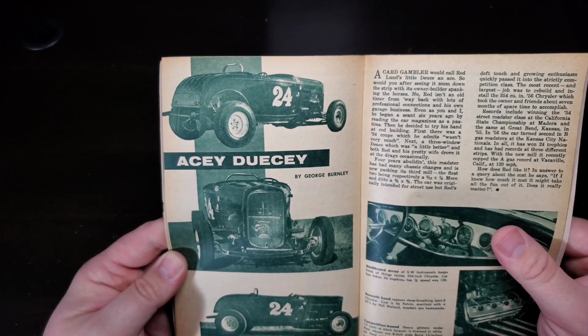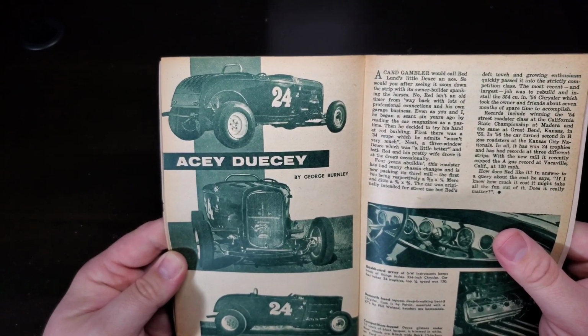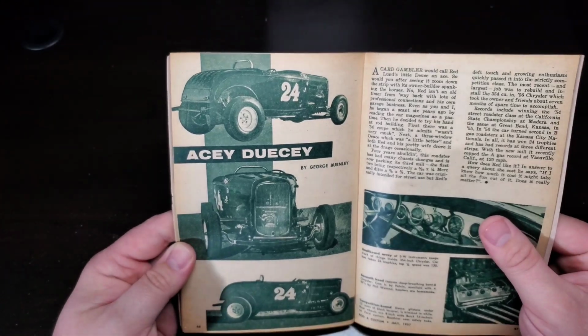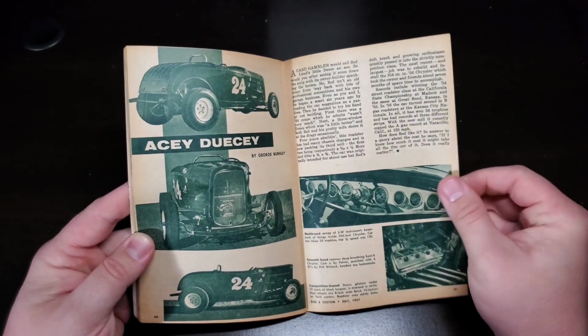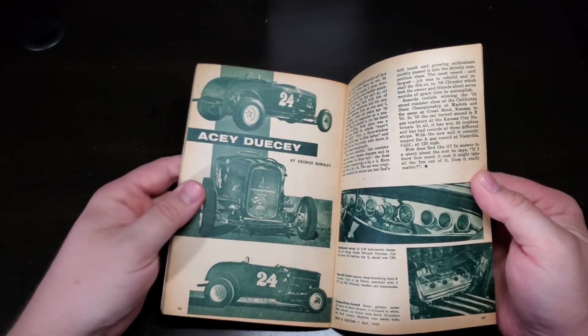A-Gas record at Vacaville, California at 120 miles per hour. So it's quite the unit, taking some national awards. Very nice.